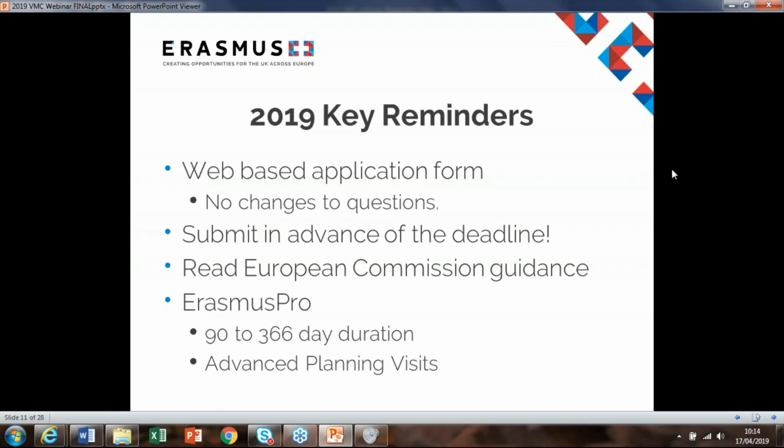It's worth mentioning that as you may wish to include these activities in your European internationalisation strategy, under the 2018 and 2019 calls, applications containing Erasmus Pro activities, whether from a charter holder or not, are automatically prioritised. So do consider including Erasmus Pro activities if they are a realistic prospect for your projects.